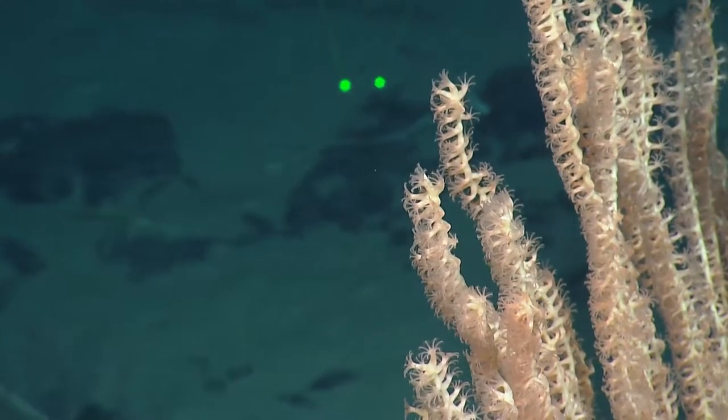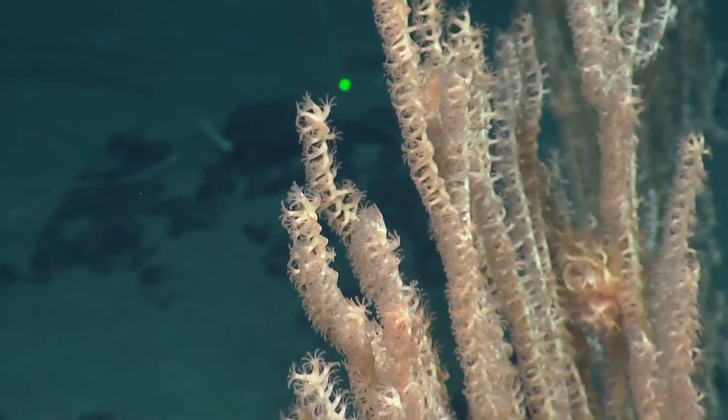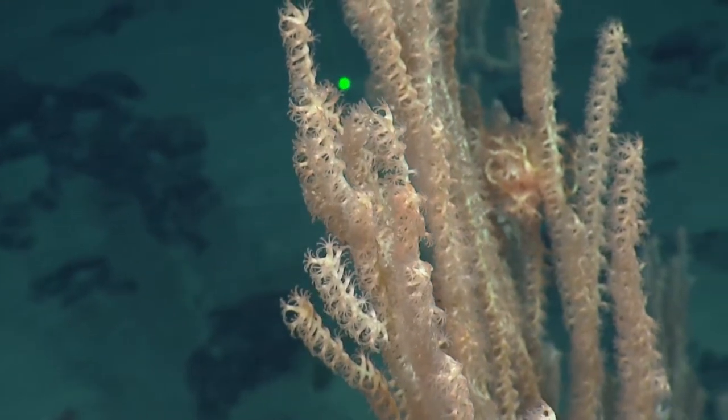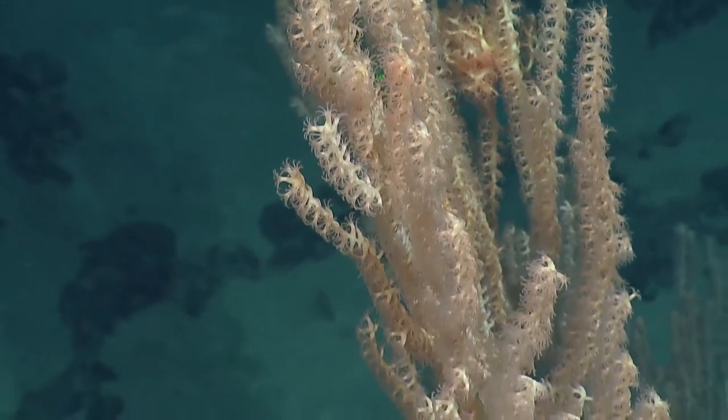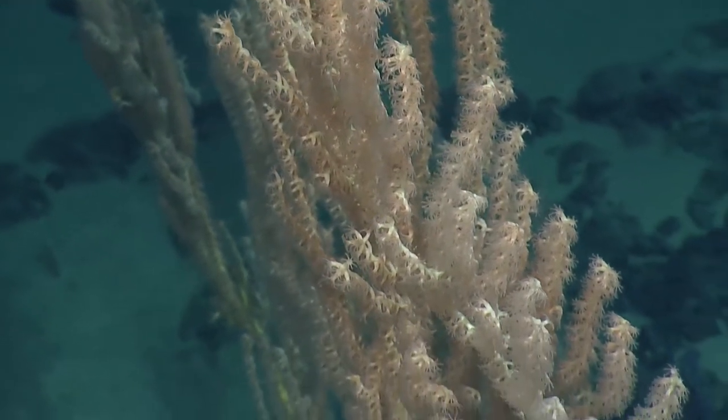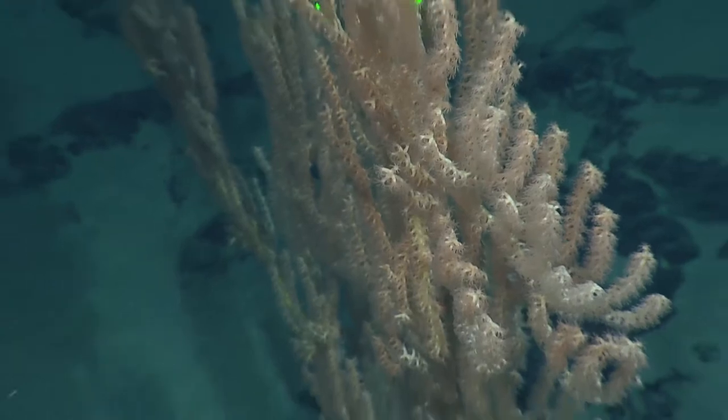This one looks like it could be a J-clade bamboo coral. Either the same genus or related to a coral called Jasonisis, named after the ROV. Okay, let's go wide and skedaddle.